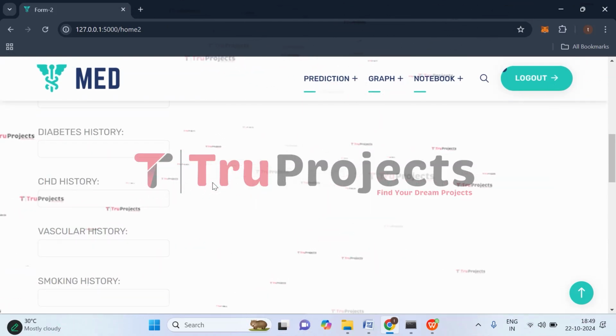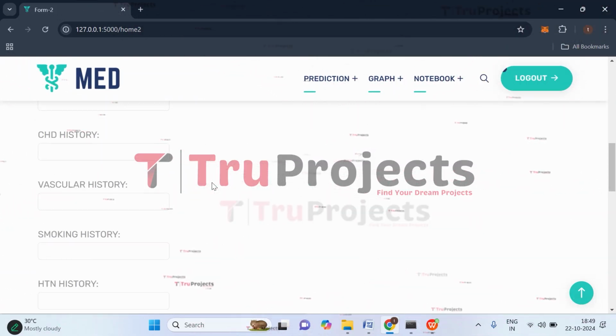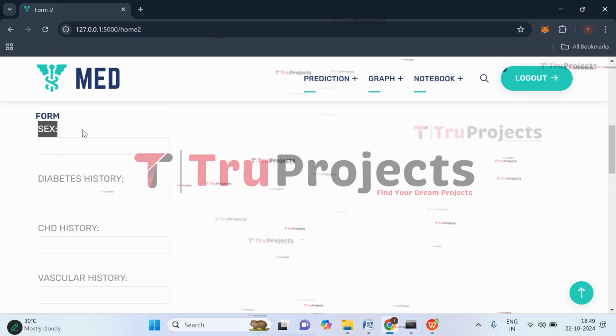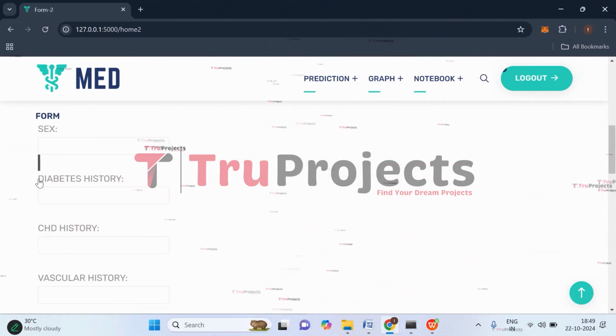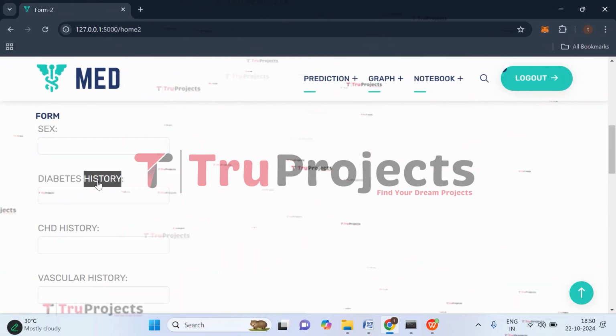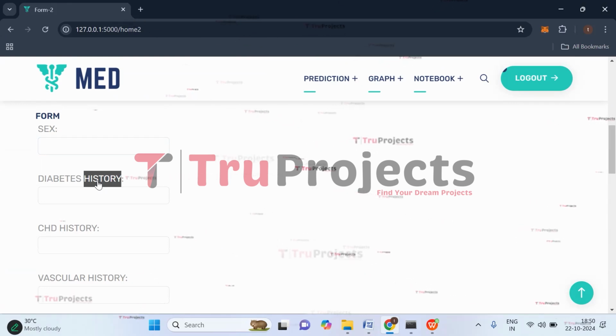Here you can see the parameters, right? Similar to breast cancer, we need to enter all these parameters. Then we'll be getting the prediction. So let's understand these parameters first. The first parameter is sex, which is nothing but the gender. And the next one we have is diabetes history. It is a record of whether the individual has diabetes, a significant risk factor for developing chronic kidney disease.